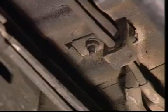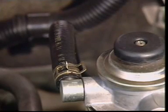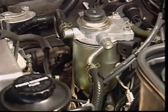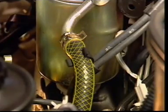It's supported under the vehicle by nylon insulators and brackets. Reinforced synthetic rubber hoses allow for movement and vibration of components. The reinforcement is needed because the fuel line is subject to variations in pressure.